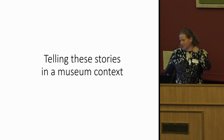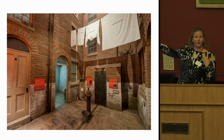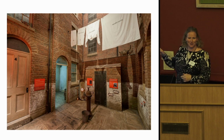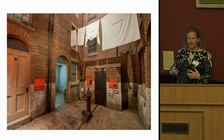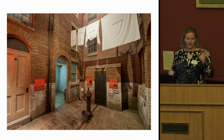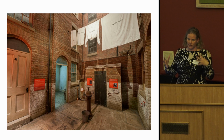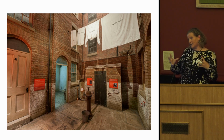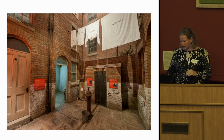So when we developed the new Museum of Liverpool, one of the things that we featured was a reconstruction of a court. So this is probably where I first got interested in court housing, was doing the research for this reconstruction. So this is based on census research for a court in North Liverpool, and the interpretation embedded around the courtyard is all based on one particular court in 1871 census. So there's already some existing interpretation about court housing, drawing on those historical sources.